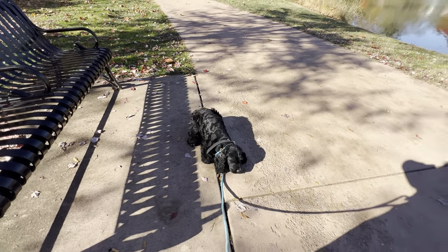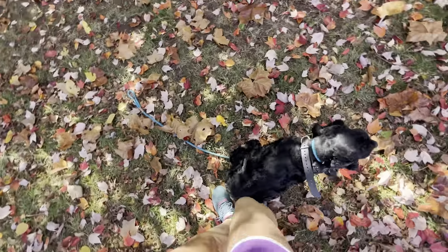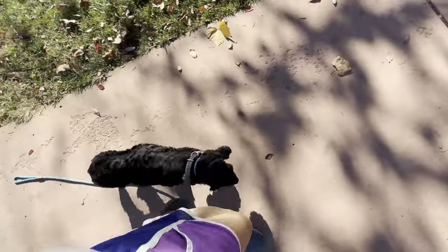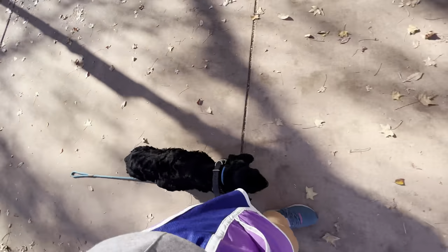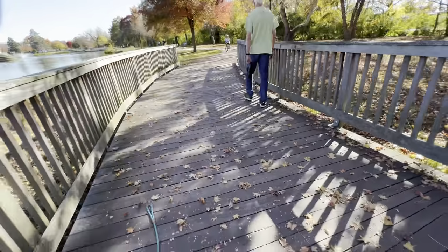Swagger. Break. Come. Good boy. Sit. Good boy. Heel. Good. Off-leash heeling in the park. That would have been impossible last week.